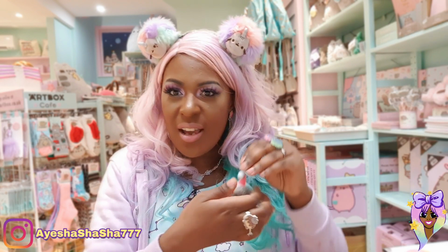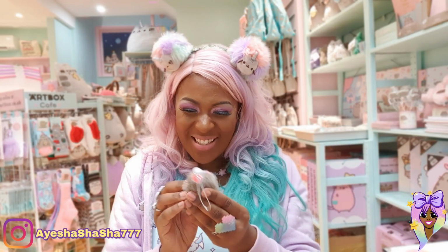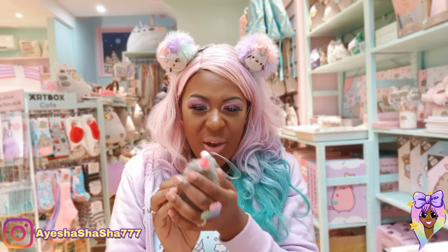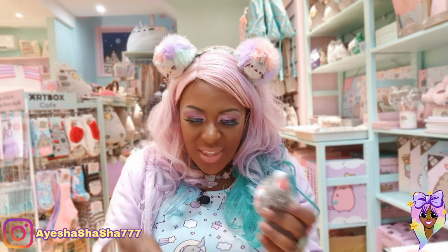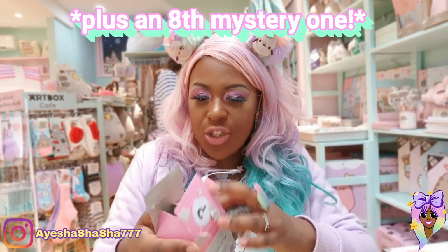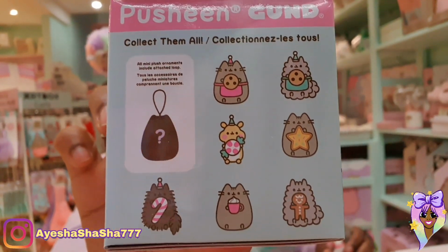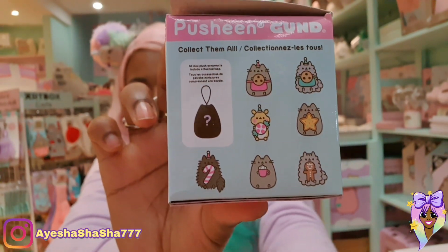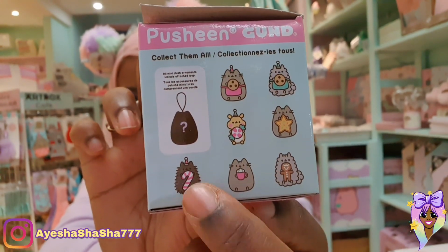That is adorable. Do you know, if I had two, I'd wear it as an earring. Oh my goodness. I can't get over how soft that feels. Oh my God. So there's seven to collect. Let me show you. So these are the different ones that you can collect. I'm loving Pusheen with the cookie. That is really, really cute. And Pusheen with the little cappuccino here. That's really, really sweet. This is the one that I have.